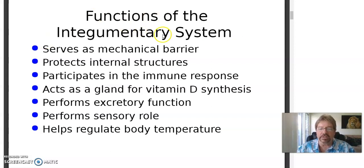Okay, functions of the integumentary system. Serves as a mechanical barrier. Keeps out bacteria, pathogens of all sorts as long as it's intact. Protects internal structures, organs, and so forth. Participates in the immune response. Acts as a gland for vitamin D synthesis. Vitamin D, guys, is actually a hormone. It's so important that we have a very complex system in our skin that produces vitamin D when we're exposed to sunlight. So no, sunlight is not the terrible enemy that the dermatologist made it sound like it is.